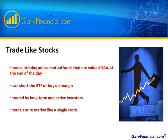ETFs are flexible like stocks and the prices fluctuate throughout the day. Additionally, by purchasing ETFs, you are leveraging the entire market or sector instead of just one stock. Also, ETFs are of benefit for long-term investors as well as active investors. And as mentioned earlier, you can basically leverage the entire market with the purchase of an ETF.